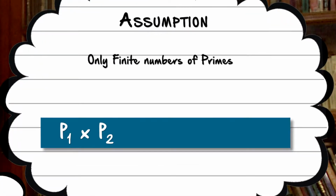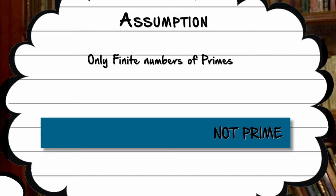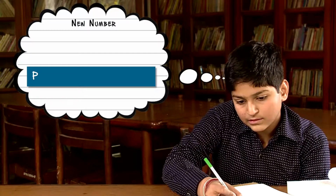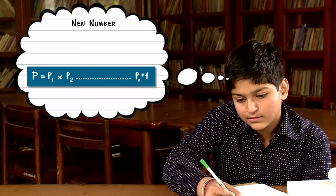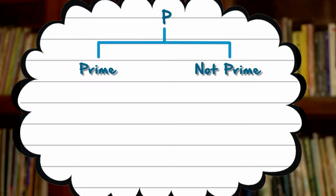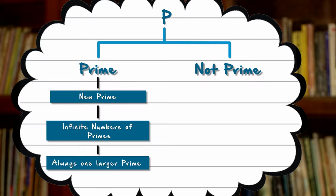Now, P1 into P2 is not a prime since P1 and P2 are factors. Similarly, P1 into P2 into P3 is not a prime. So, P1 into P2 into P3 all the way to Pn is also not a prime. Now Arvind creates a new number, P, which is basically P1 into P2 all the way to Pn plus 1. Now we have two possibilities, that P is a prime or P is not a prime. If P is a prime, we have a new prime right away, which means there are not a finite number of primes, there is one larger prime. And our proof is complete.